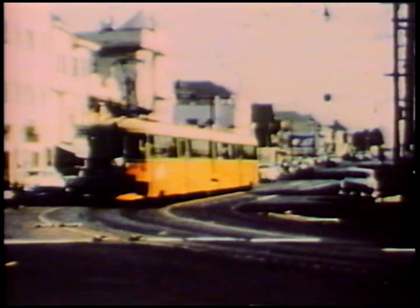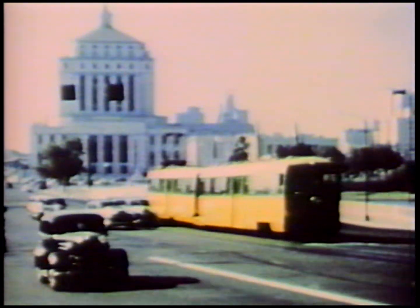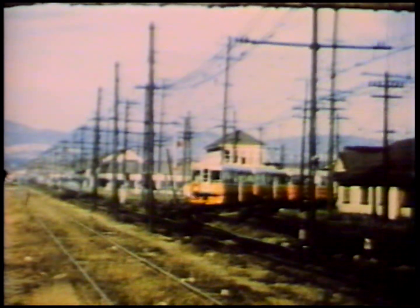At this part here, over to the left, would be the Central Car House here, which is now a shopping plaza. Here the train zigzags from 14th Street to 12th Street. Here's the county courthouse. And the Tribune Tower again on the right. And the train heading back on the main line towards San Francisco.